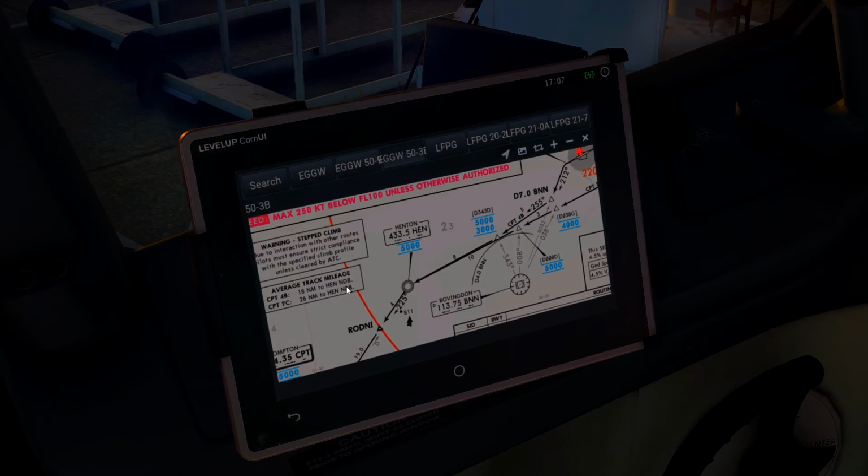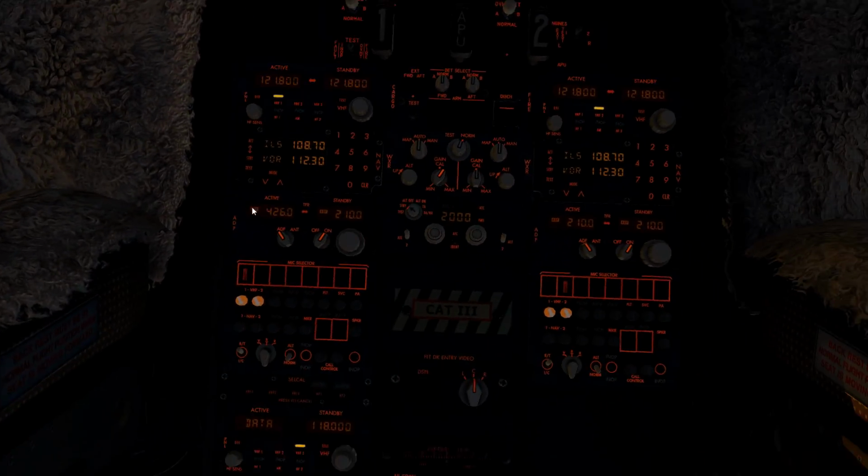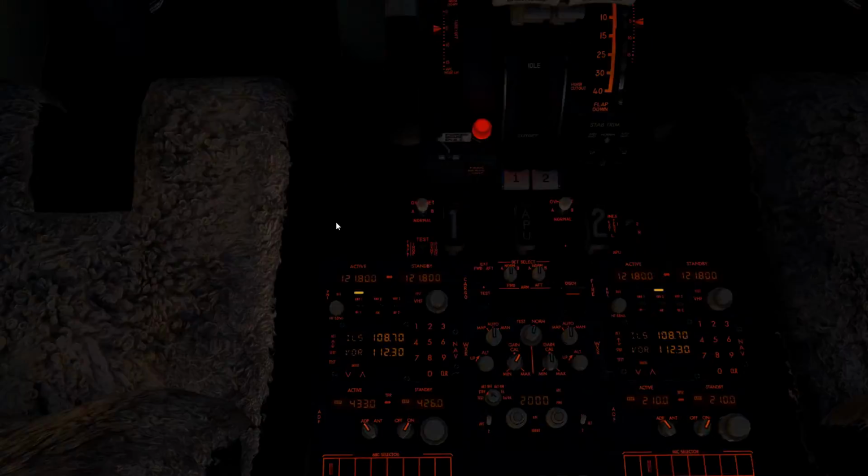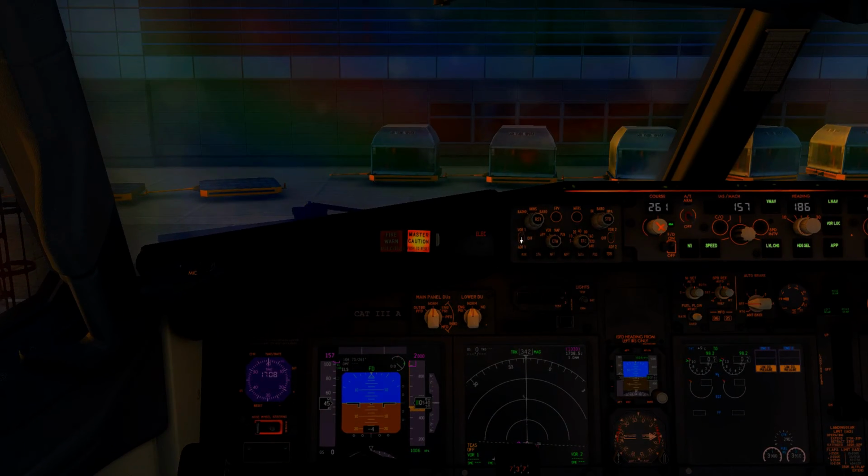Leaving out on the departure, we are going to have Hendon in, which is the 433, so let's get that all in as well. Got 433 coming in. Okay, which is set. Switch that over, that'll be Hendon. It should come in as Hendon right now, which is fine.